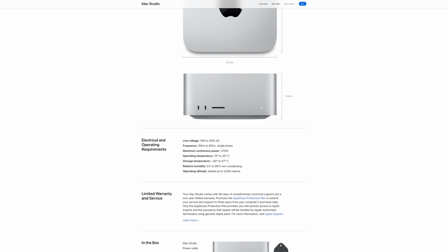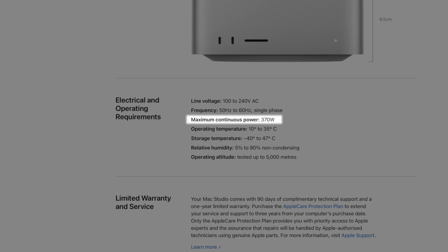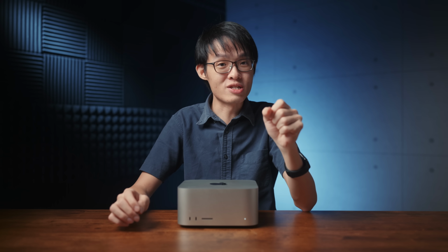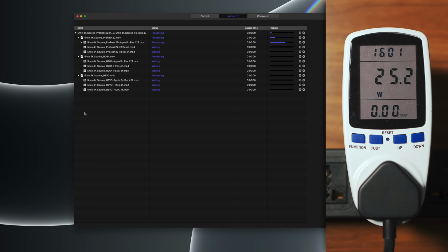And if you head on over to the spec sheet for the Mac Studio, you can see it's got a max power draw of 370 watts. Again, very reasonable considering its performance, except it's nowhere near that in reality. Guess how many watts my Mac Studio was drawing from the wall while I was transcoding a bunch of clips in Compressor? Between 20 to 30 watts.